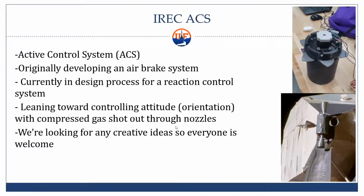So the ACS is the active control system for a rocket. Originally, it was an air brake system with brakes that you can see on the top right, but it didn't turn out, and there are some issues with that we can discuss more if you join our sub team.